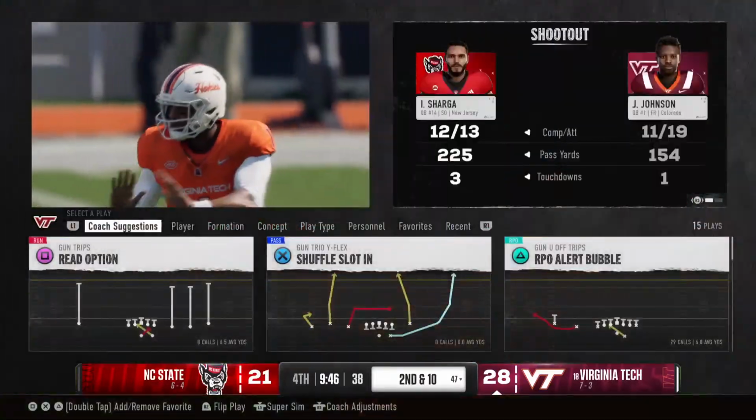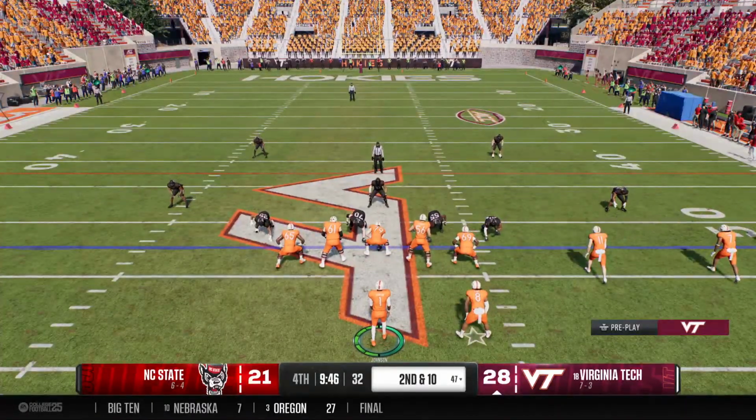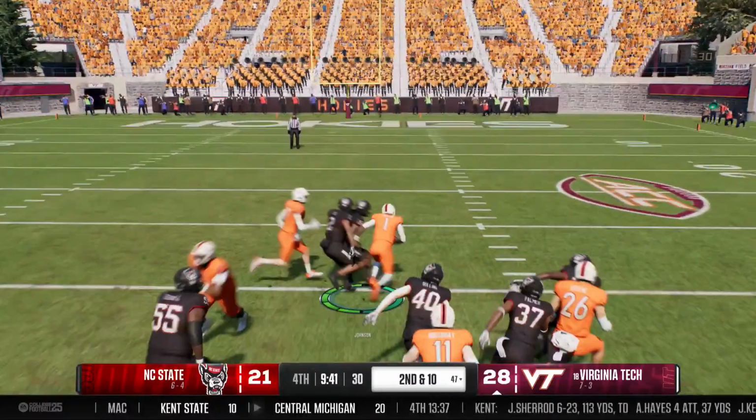Nice defensive play to get a hand in there and knock it away. The defense is up against it now, man. You're playing on the road, it's a hostile environment, it's late in the game. Someone's got to step up and make a play. Nice job there knocking that one down for the incompletion.